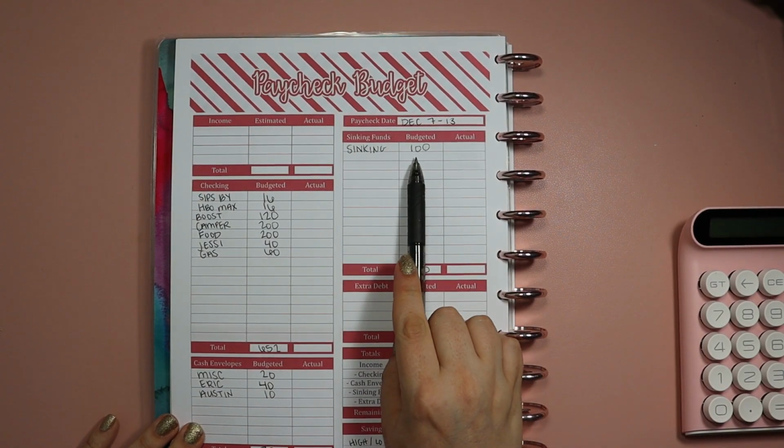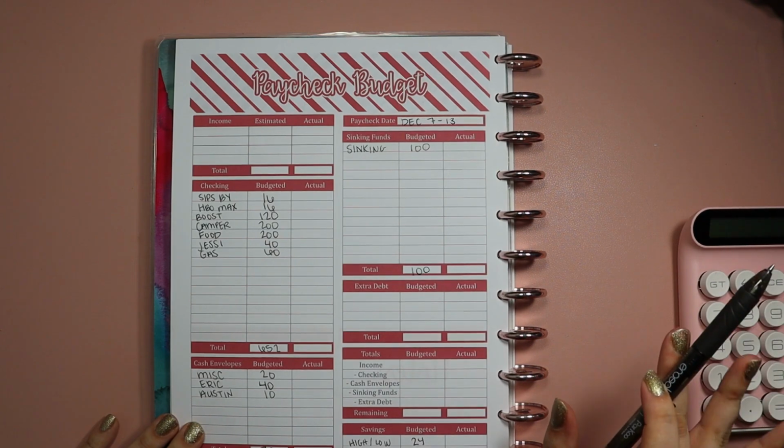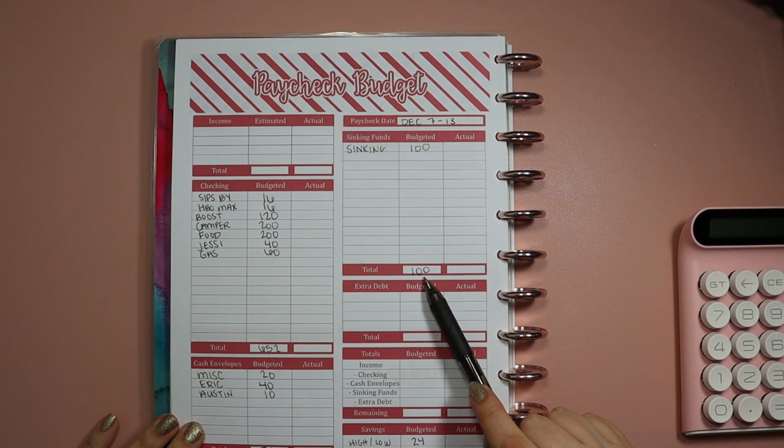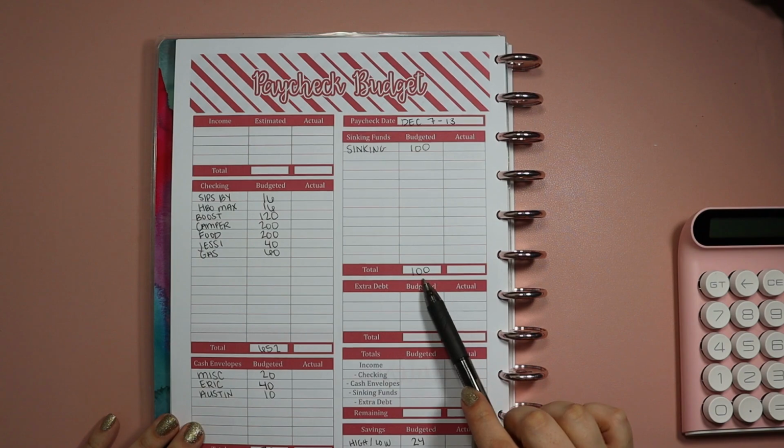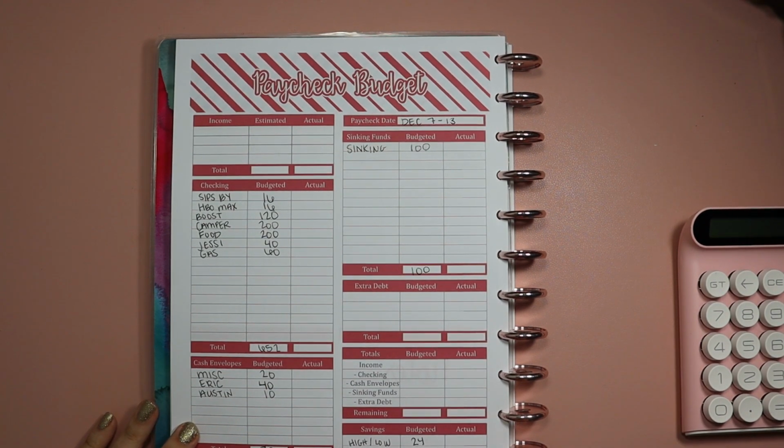I'm going to actually take that money out of my account and just put it into a separate checking account that we have and hold on to it. Then at the end of the month, I'm going to take the amount that I set aside each week, and I'm going to budget that all at once. And you will see that in my sinking funds update video at the end of the month.